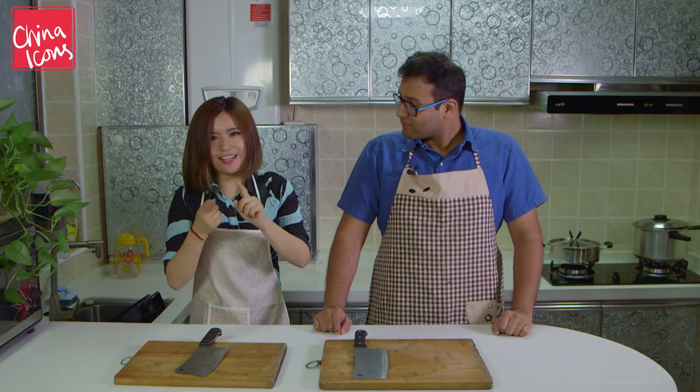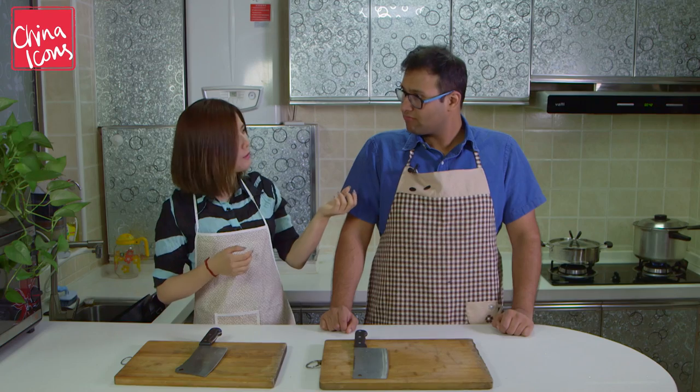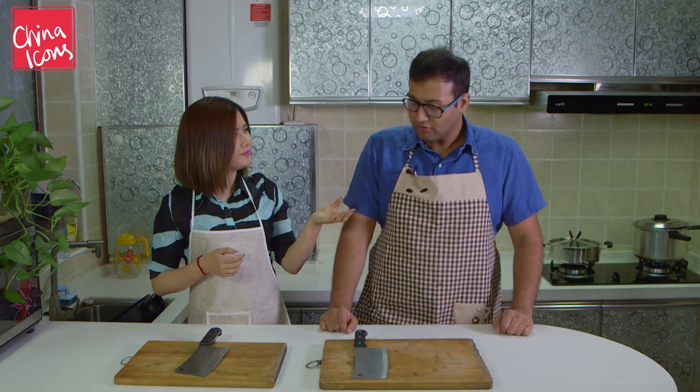I don't want to have westernized Chinese food. I want to have real Chinese food. This is one of my favorite things to eat at a Chinese party. It's called bacon mushroom roll. And for you, it would be tofu mushroom roll. Sounds interesting.